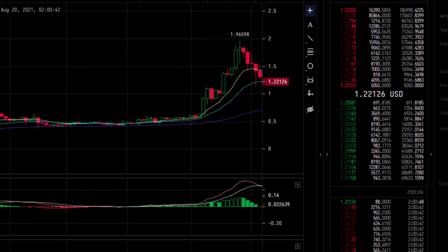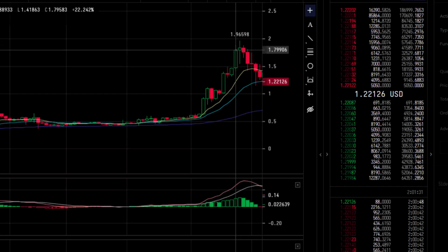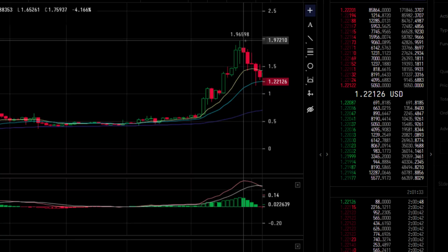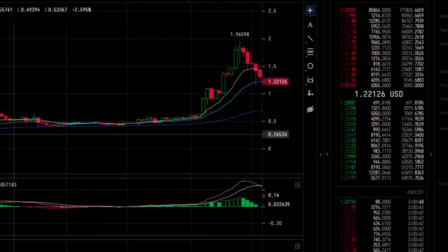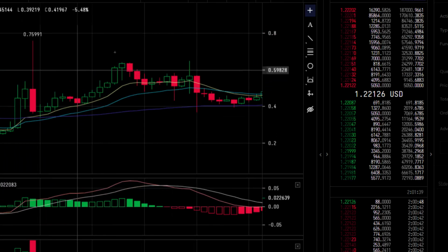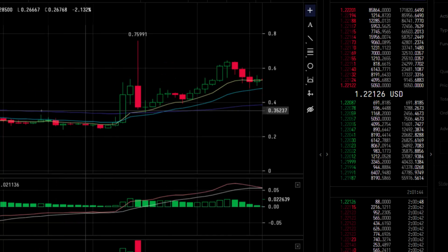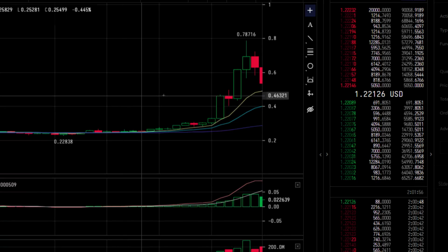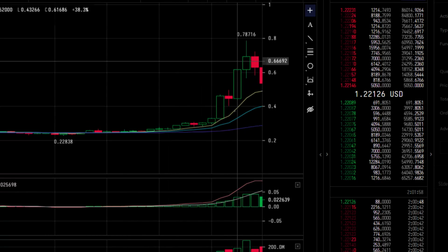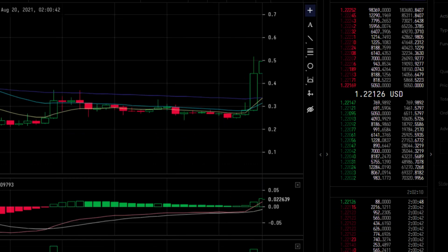The last time that we saw this blue line cross over the purple line was when? On April 13th, which is actually when we had the all-time high pump of XRP hitting $1.96. This kind of proves the point. Another pump that occurred right here was also when the blue line was above. Whenever this purple line takes over, you see it mostly consolidating. Once again, here's another time there was a major pump, and the blue line is on top of the purple line.